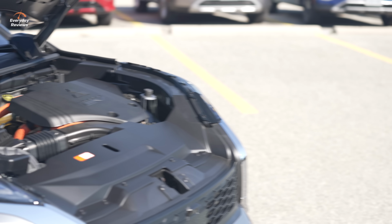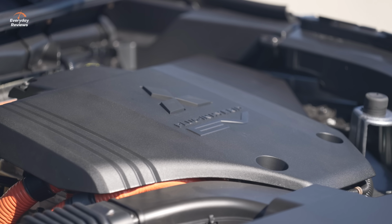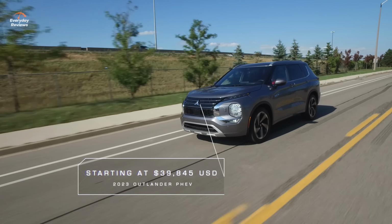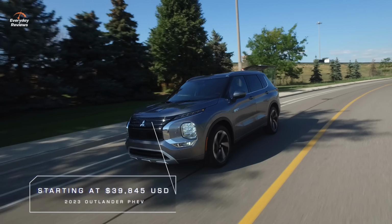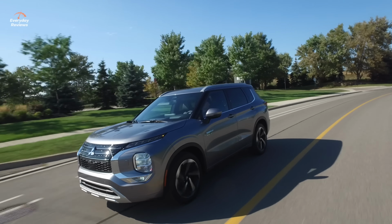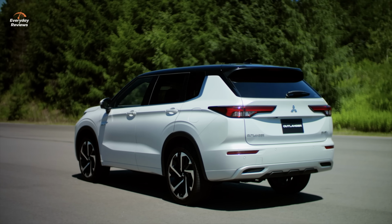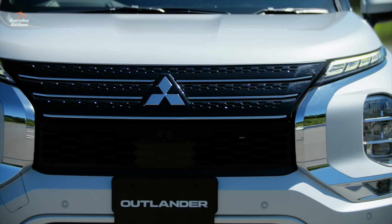So you must be wondering, how much is this going to cost me? Well, I don't have all the pricing, but I can tell you that in the US, the starting price has been announced and it's just under $40,000, which is very interesting since the mighty RAV4 Prime starts at just over $40,000 and they both have very similar ranges. However, the Mitsubishi offers more features for the money, in my opinion, a longer warranty and an extra row of seats. In Canada, that $40,000 equates to probably just over $50,000, which will make this qualify for the federal incentive.